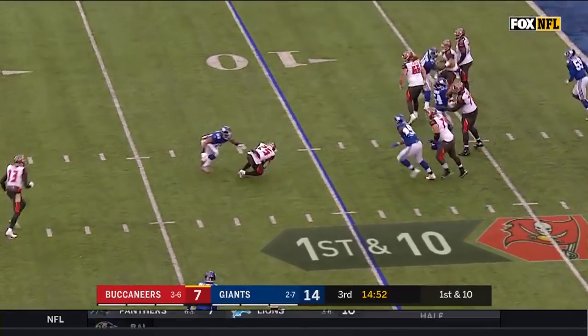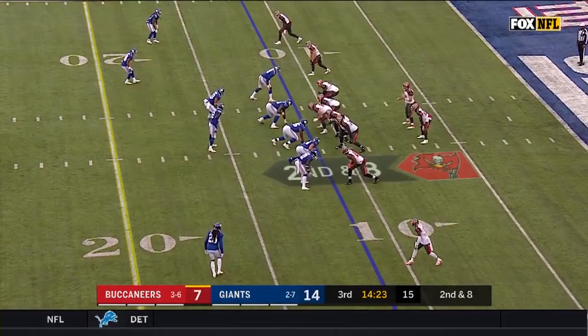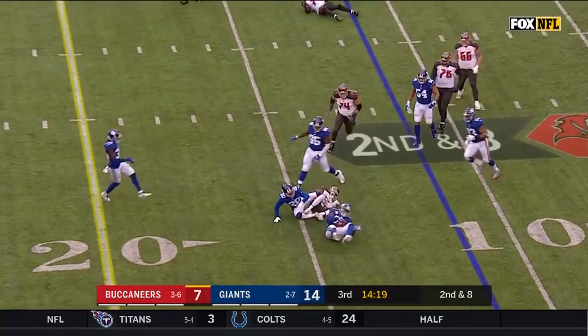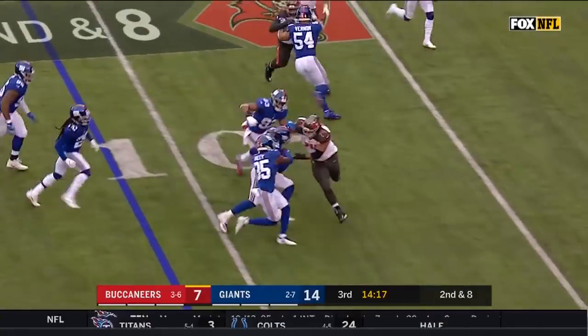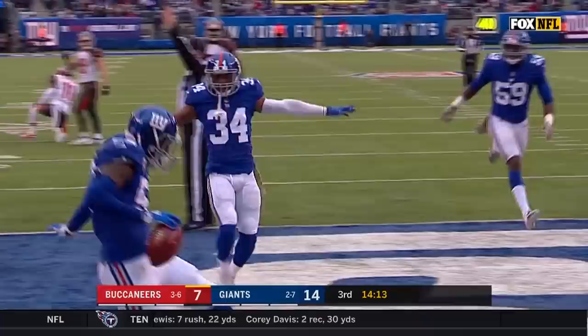And Fitzpatrick dancing around, unloads the ball. That's a completed pass. Quan Barkley. Pretty easy, right? That forced a sidearm attempt. Was that intercepted? Yep. It rolled off the defender, and this is Ogletree into the end zone for a touchdown.